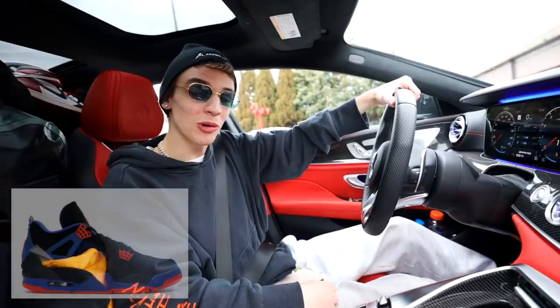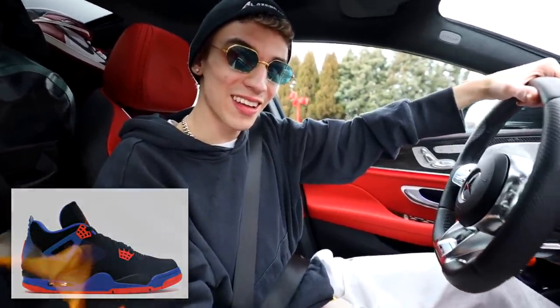Yeah, man. Cav 4s are still on my want list. You know that? Still have not found a pair of Cav 4s. Like I found a pair of size 13s. I almost bought them. I'm a size 12. I couldn't do it though. Nah, 4s are too big for that. Yeah, they just make them too big. I couldn't do it. I almost did it though.